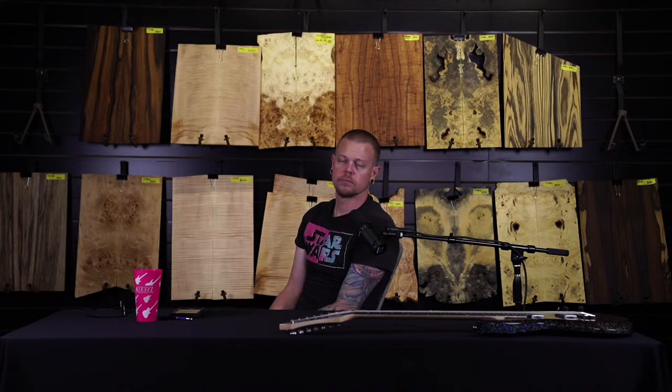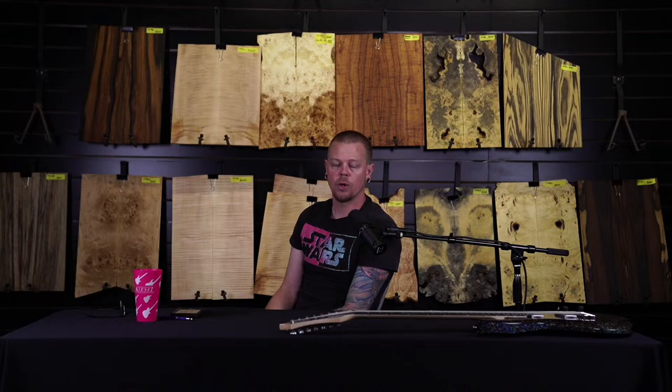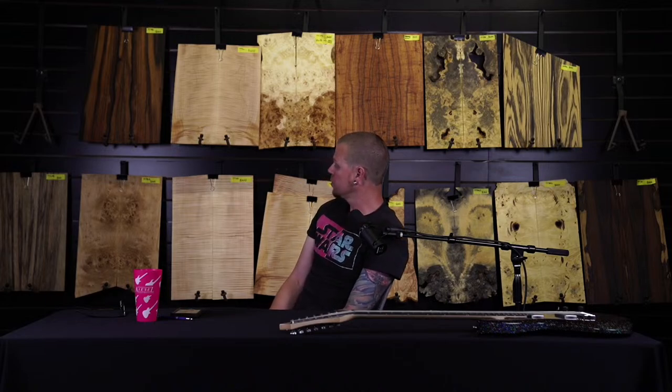What finish would you put on that black Limba top? Would a honey burst look good? That could look really cool. Yeah, because you got the orange hues in there with the orange streaks. I think that could look really cool. There's two nice orange lines in there.